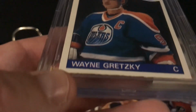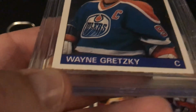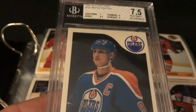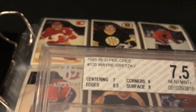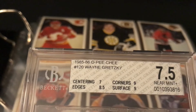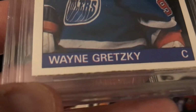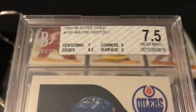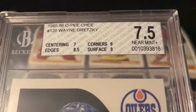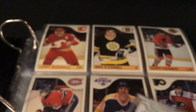I never would have sent this card in based on looking at it now. You can see the rough edge down there. It's off center. It's in prime shape. They broke it down here. Centering 7, edges 8.5, corners 9, surface 9. So maybe they didn't judge the cut on this. But the edges should be really, or maybe that is what they mean, edges. So 8.5. It's kind of high. So maybe they did me a favor.